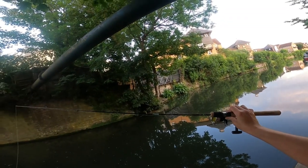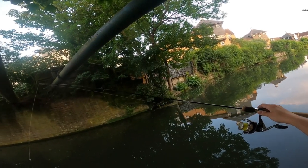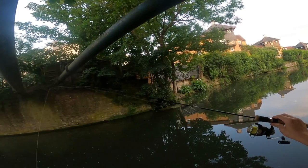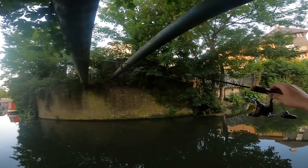So this is a quick replacement for it, because I wanted something that was small. This is actually a two-piece, not a telescopic, but it's only 5.5 foot, so it's still small enough to go on the side of my backpack. It's a Fladden Vantage carbon ultralight. It's 1 to 5 grams, so it's very, very light. And it's the usual reel, my Shimano AX 2,500 reel.